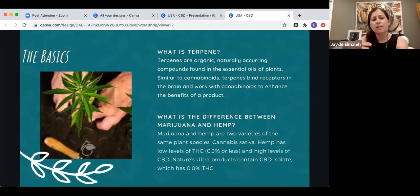Okay, so now let's talk a little bit about essential oils and how they work together. Terpenes are organic, naturally occurring compounds that are found in essential oils of plants. Similar to cannabinoids, terpenes bind receptors in the brain and they work with the cannabinoids to enhance the benefits of a product. So now, what's the difference between marijuana and hemp?